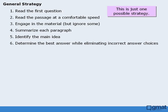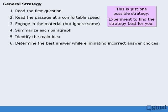Now this happens to be the strategy that I recommend to my students, and I think it addresses all of the important aspects of reading comprehension questions. However, once you have reviewed and tried my strategy, I encourage you to experiment with other strategies to find the one that works best for you.